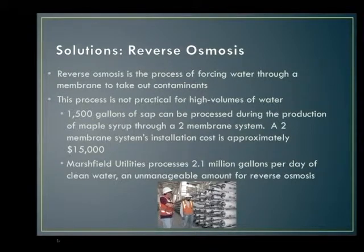At a cost of 10 to 1 for the maple syrup system, that would cost Marshfield Utilities approximately $21 million for that system. That is an unimaginable amount to provide to your users for an increased cost.